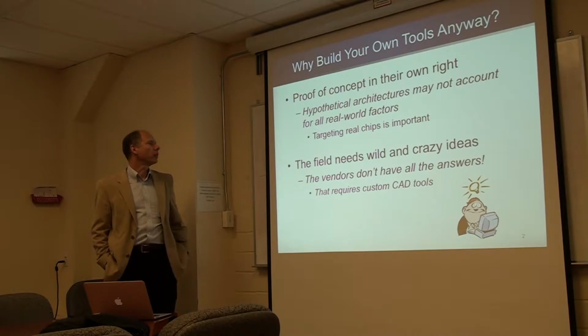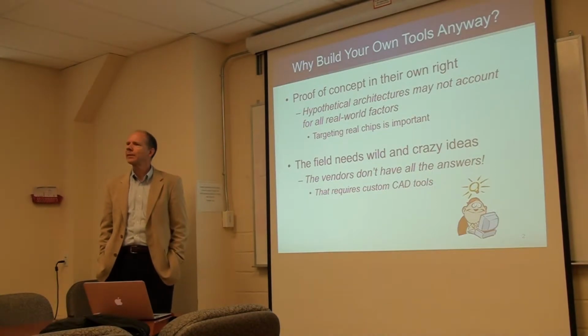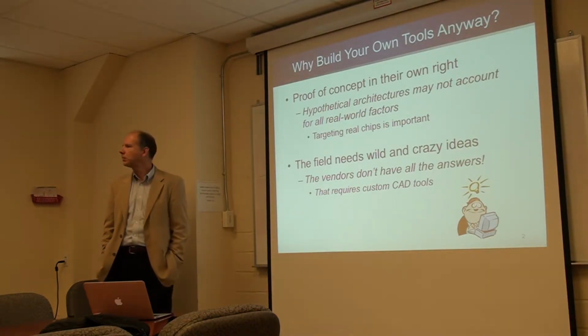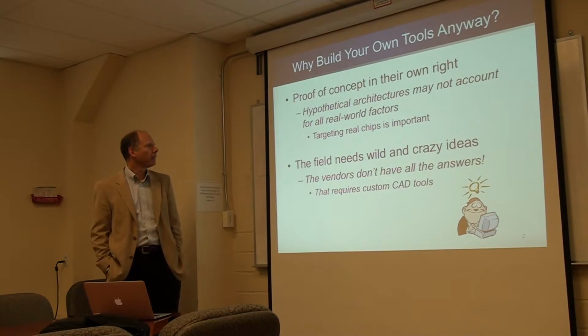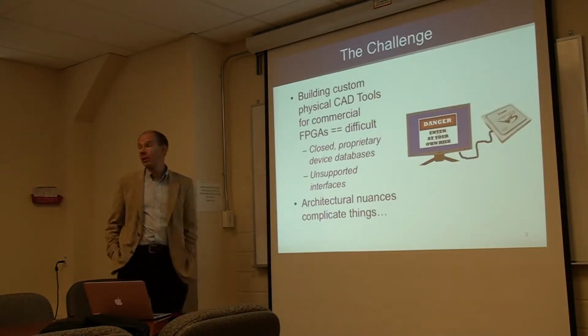We feel that targeting real chips can be quite important, and nobody writes software for virtual processors. The people who study VLSI actually have real parameters there. Most places that do this kind of work actually have access to real devices, and I think it would be good if we did as well. That's one of the reasons for this work. There are some challenges, though.